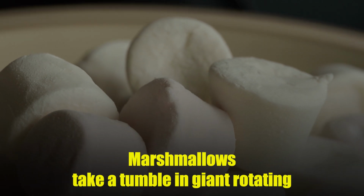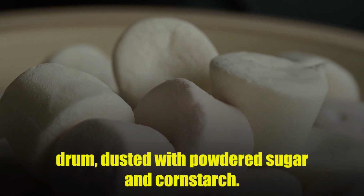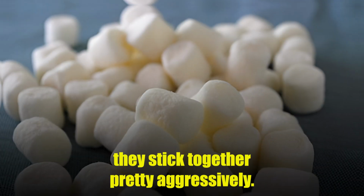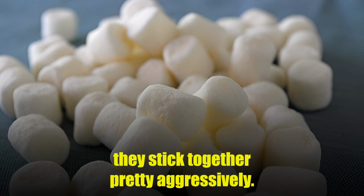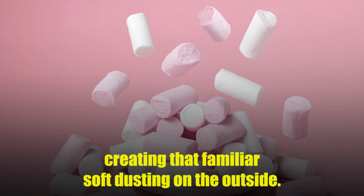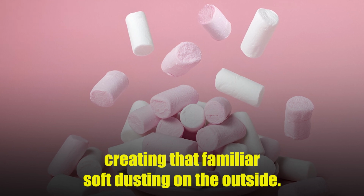Marshmallows take a tumble in a giant rotating drum dusted with powdered sugar and cornstarch. That's because without this coating, they'd stick together pretty aggressively. The powder keeps each marshmallow separate and smooth, creating that familiar soft dusting on the outside.